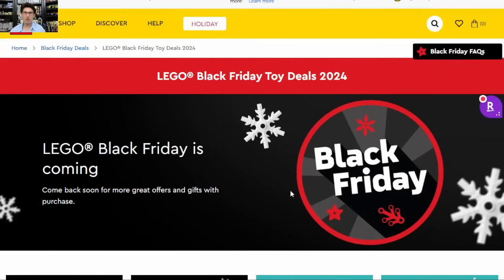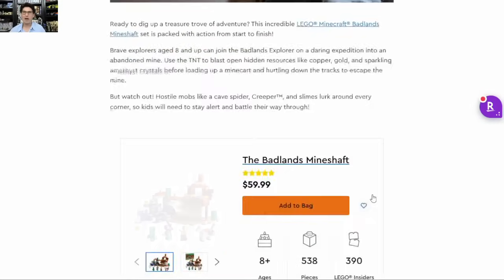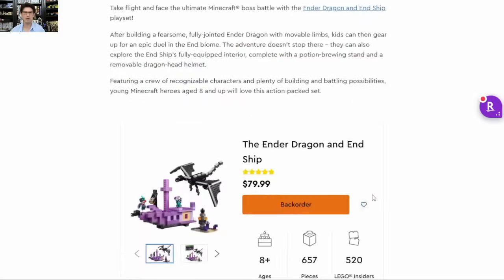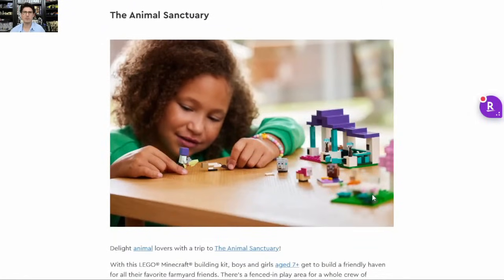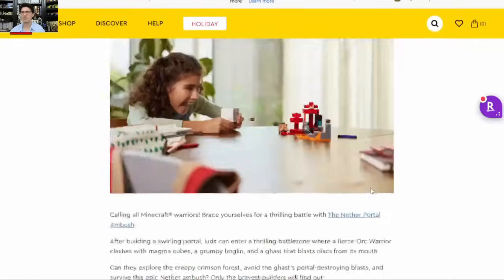Quick peek at the Minecraft sets, crafting table, an iconic set for the fans, but I don't think this one is going to do that well. Badlands Mine Shaft, the Windmill Farm, a lot of newer sets. The Ender Dragon and End Ship, that one might be retiring. Correct me if I am wrong. Turtle Beach House, Wolf Stronghold, the Frog House. Yeah, I don't think any of these are too exciting. The Animal Sanctuary, the Nether Portal Ambush, and that looks to be it on that.